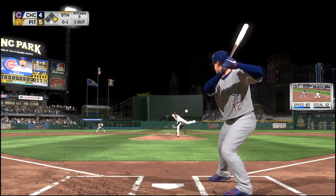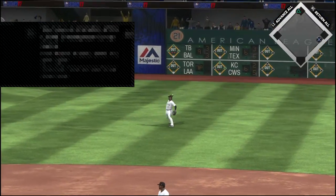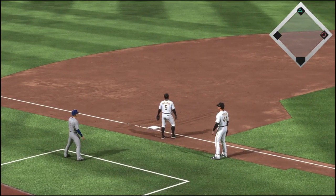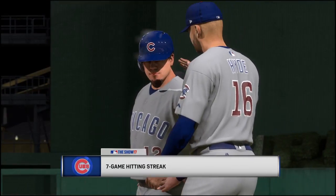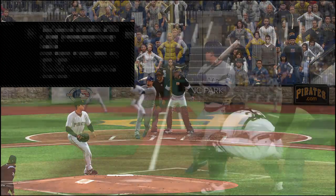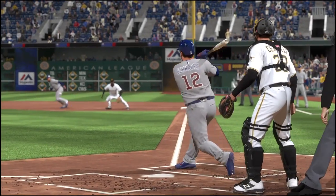Ready with the 0-1. On the ground to the right side. A diving try, but it's through into the outfield. And that runner will go no further than second as there are 2 aboard now. So he waited till the 9th inning, but he comes through here to extend the hit streak. That was close. Well, you can tell he's got ice water in his veins. No pressure. He gets up there in the 9th with this streak going and delivers.